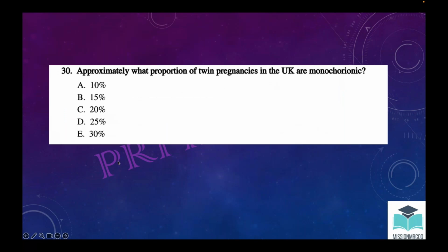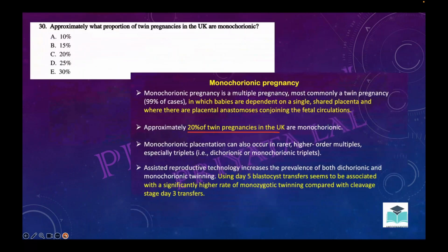Okay, this is just a 30%. In the previous guideline it was 30%, but in the new monochorionic guideline, it is 20%. The percentage has been changed. So, ma'am, if our exam comes, we need to answer 20% this time. We have been knowing this as 30% all along. Usually in the exam, you always have to give the answer from the updated guidelines, and usually you will find a cluster of questions from the updates.